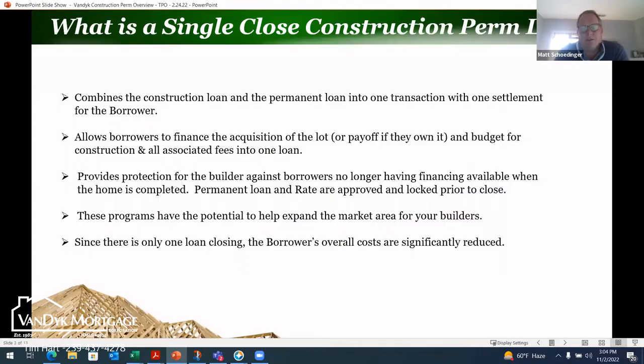So what is a single close construction loan? It's the power of two loans, a construction loan and a permanent loan, all built into one settlement for the borrower. What we mean by that is, as a realtor, you want to get them closed. You go and find a builder and a lot and they buy it. We're closing in 30 days. You're done. So that process is over.